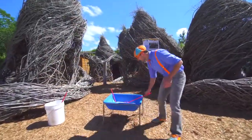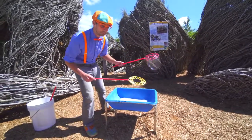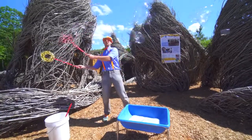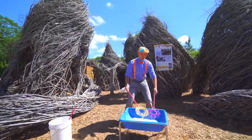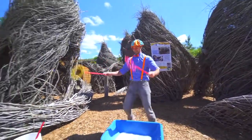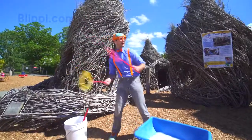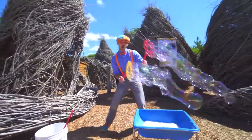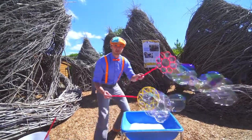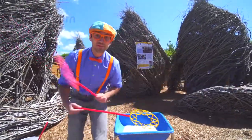Wow. Look. I'm about to make some bubbles. Whoa. Okay. These bubbles are so big! Wow! Okay, I'm gonna get it really close to you. Oh, look! There's a cute little bubble.